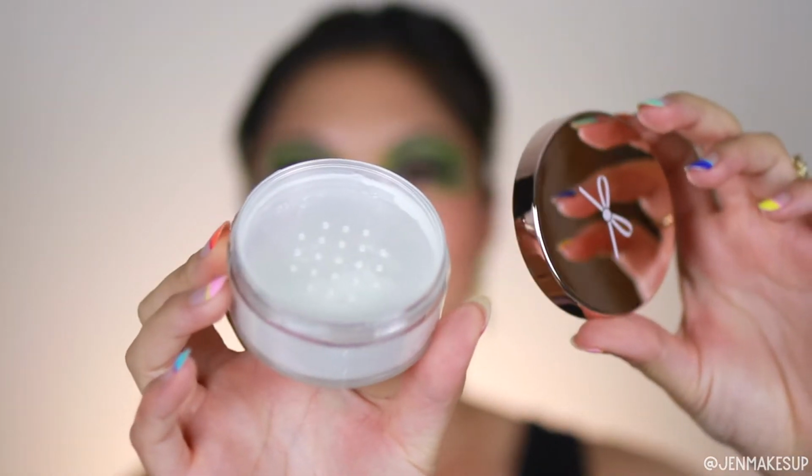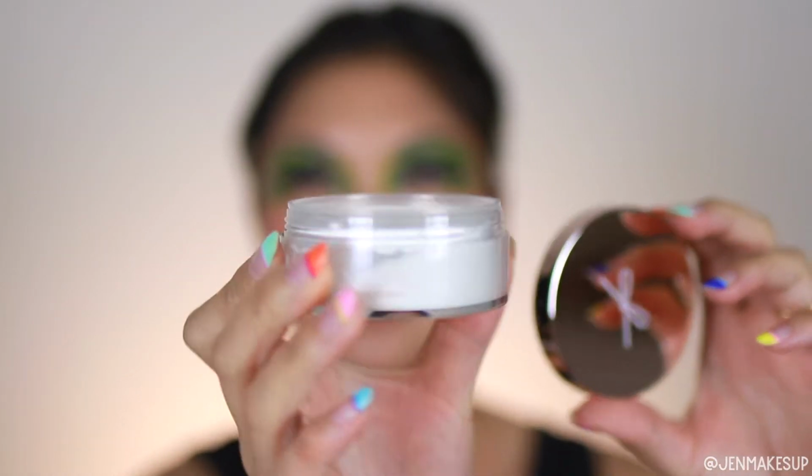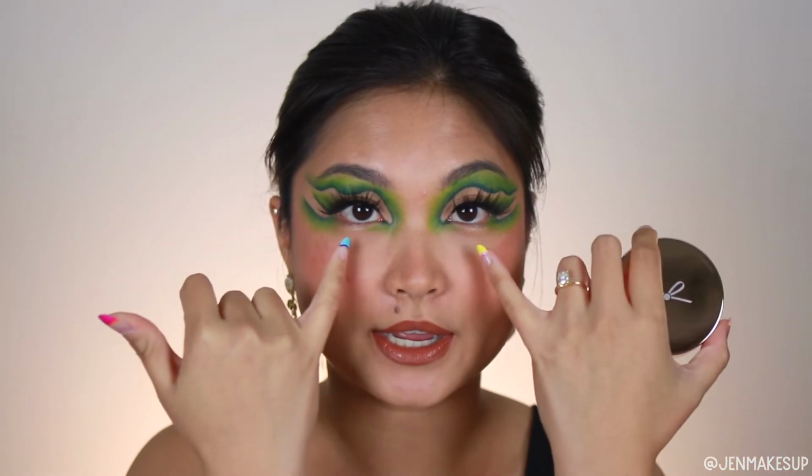So their coconut setting powder is a translucent powder. I have been really loving the Rare Beauty one lately, and I don't run through setting powder all that fast because I just apply it under my eyes. I love that it is made in Taiwan because that is where I'm from.